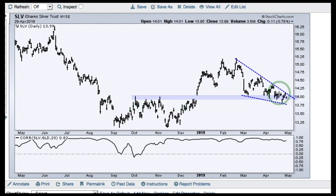Now, as far as I'm concerned, there's really no sense to even analyze silver, because silver does not have a mind of its own. It's highly correlated with gold. There you can see 0.82 is the correlation coefficient. I think gold is the main driver. Sure, it was briefly negative there in October, but for the most part, gold and silver move in the same direction. Silver is just kind of like gold on steroids.